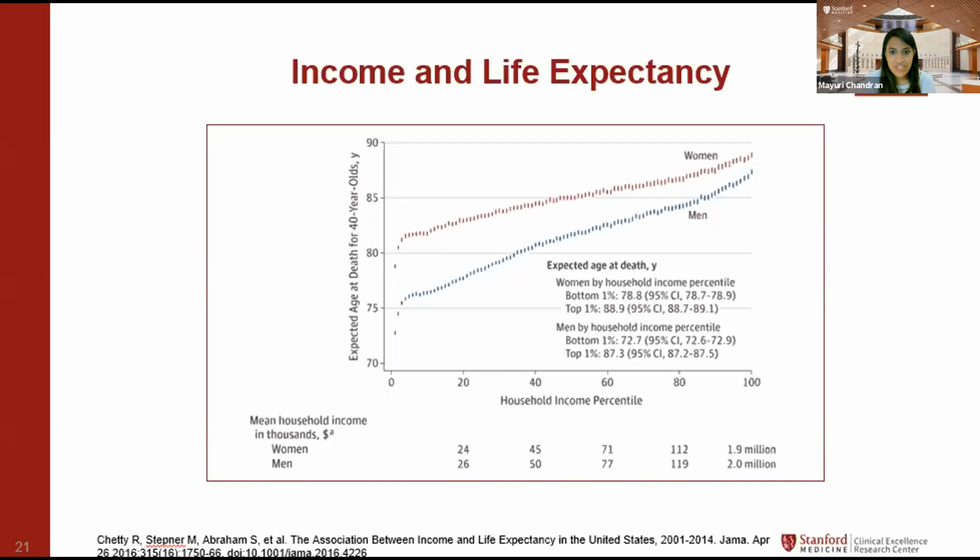Higher income is associated with greater longevity throughout the income distribution. There is no threshold at which more income does not provide an advantage. People talk about a happiness threshold at about $70,000 in which more income doesn't produce more happiness. That is not the case for life expectancy.